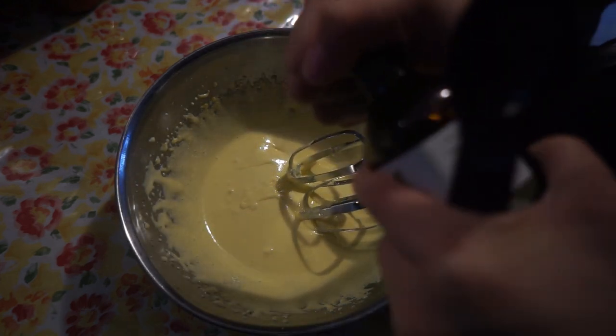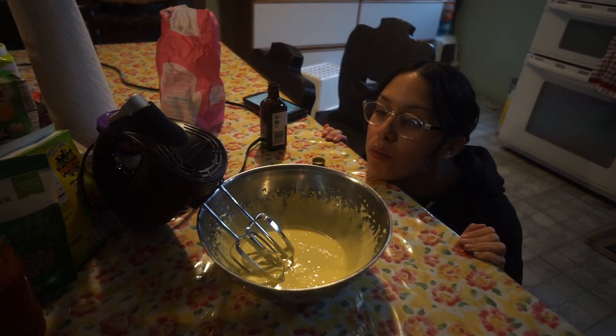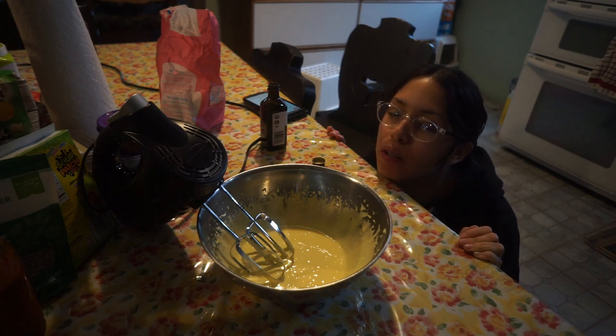And if I can get this vanilla extract open. I had to ask my mom for help in opening the vanilla extract because I'm a weakling and I cannot get it open. But here we are.